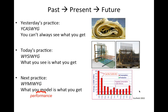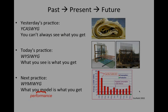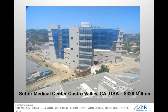Okay, so let me quickly share an example from one of our member companies, DPR, that you may have seen. It's been presented a few times, but I thought I'll give a quick summary to show you what I think is good practice on projects today in terms of bringing the team together, in terms of leveraging technology, in terms of integrating processes, the aspects that I've highlighted as critical to get to a high-performing facility. So this is the Sutter Medical Center in Castro Valley, just across the bay here from Stanford.